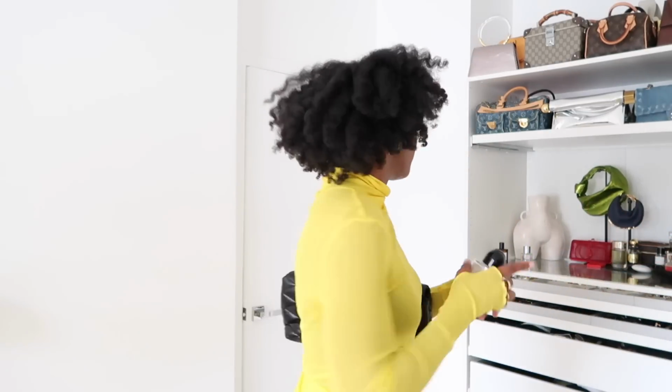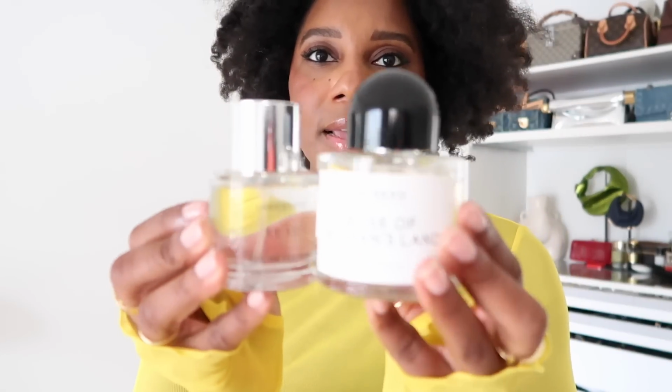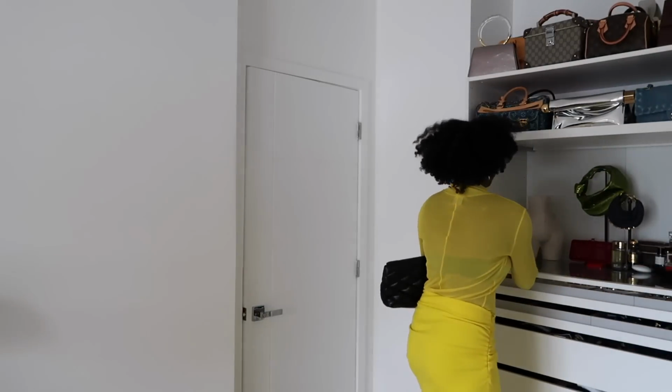Ooh, yes. You know what? The 1111 by itself is dope, but I wanted a little bit of a rose smell tonight. So that is the fragrance combo. I will link both down below and you can check them out. Love that. Okay, let me show you the full look.